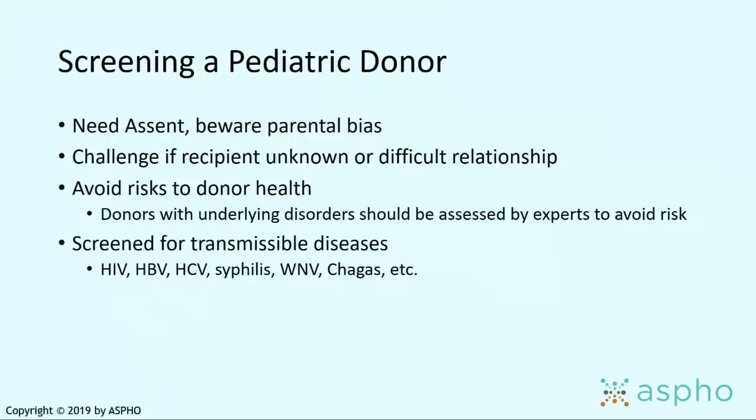So we need to deal with these issues very sensitively. This is a particular challenge if the recipient is unknown or if there's a difficult relationship, and we actually come across these issues all the time where a brother and a sister don't know that they exist because families have divorced and separated, and they could be full brother and sister and they just didn't know that the other person is around. So we have to be very careful about how we approach this.